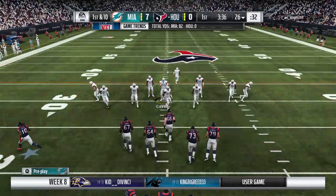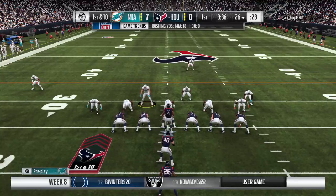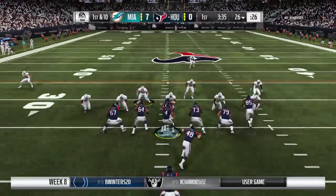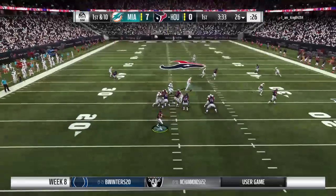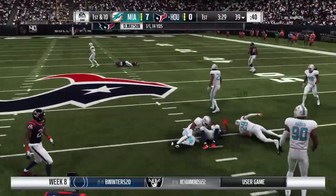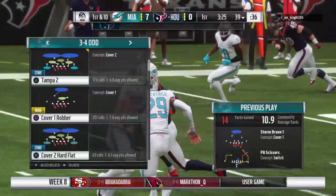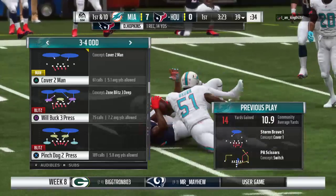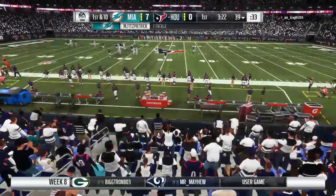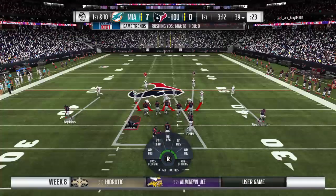Watson will bring up the Texans here, 1st and 10 at their own 26. Watson. The catch made by DeAndre Hopkins. And he gets this one just shy of the 40, down at the 39. First play of the drive going for 14 and also going for a 1st down. So from the 39 now, they'll come up on a 1st and 10.